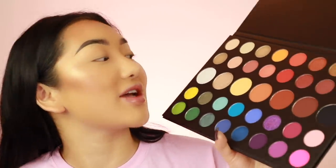I know this is probably quite late and there's so many videos on this palette already, but this is literally the first time I'm going to try it out. I feel like a colourful palette is really, really missing on the market, especially like a big one like this with loads and loads of colours. So I'm so excited to test this out in a video today.